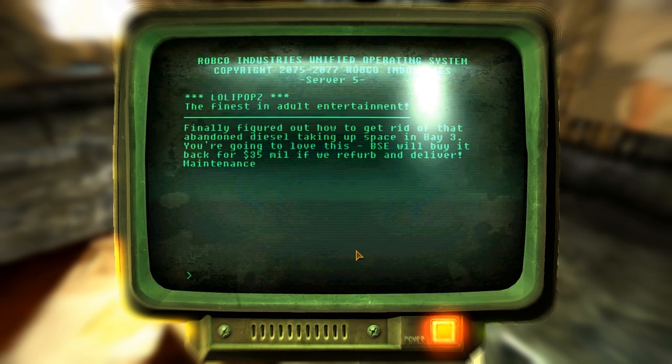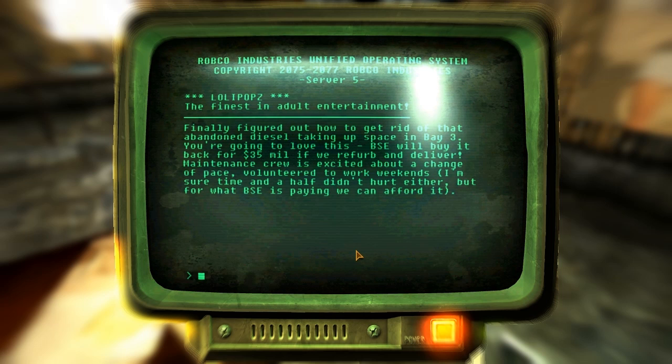Status Report 3. Finally figured out how to get rid of that abandoned diesel taking up space in Bay 3. You're going to love this. BSE will buy it back for $35 million if we refurb and deliver. Maintenance crew is excited about a change of pace, volunteered to work weekends. I'm sure time and a half didn't hurt either, but for what BSE is paying, we can afford it.